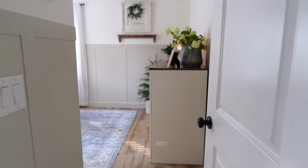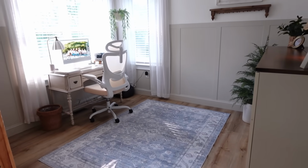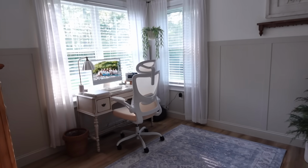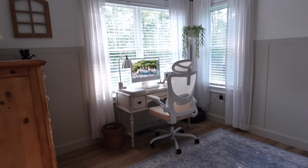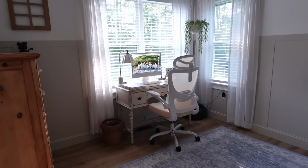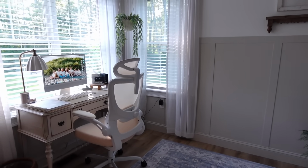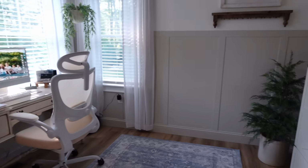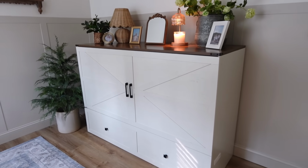Okay, my friends, here is the new office space for now. It's a little bit echoey in here, so I'm gonna work on that. I'm hoping that when I do my voiceovers, that isn't super noticeable. So I will keep you posted on if I need to make any adjustments. But you guys, this Murphy bed is so cool.